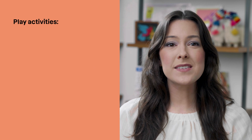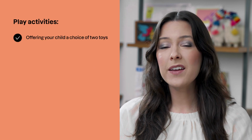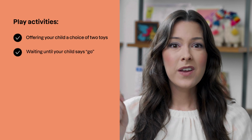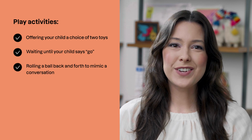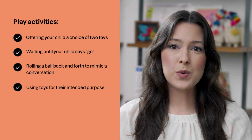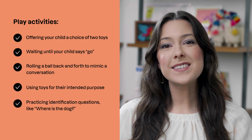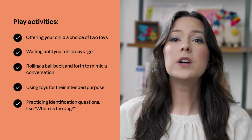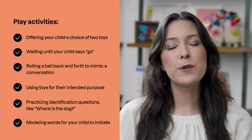These can be through tasks like offering a choice of 2 toys and having your child pick, waiting to take a turn until your child says go, rolling a ball back and forth to mimic a conversational exchange, using toys for their intended purpose like making food with a toy kitchen or talking on a pretend phone, practicing identification questions like where is the dog or show me the red block, or modeling words to see if your child will imitate.